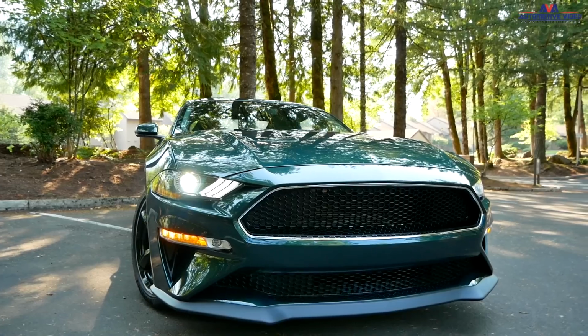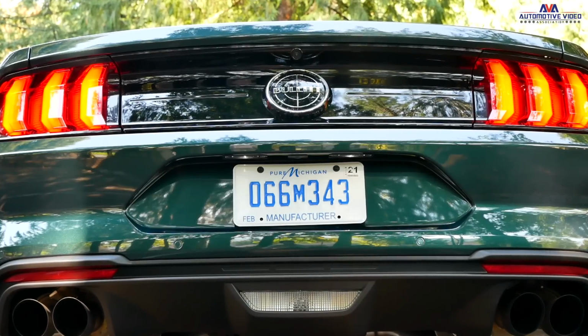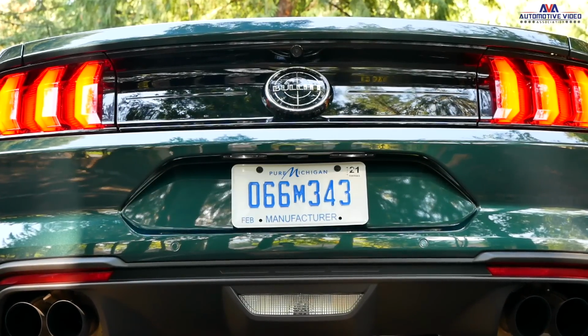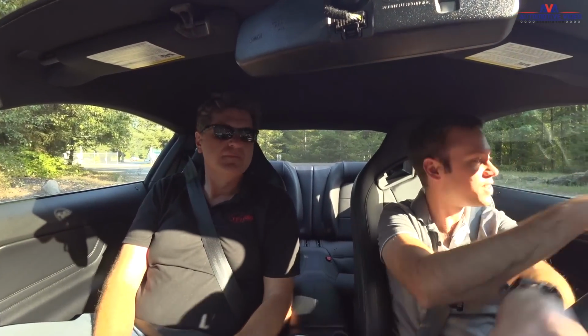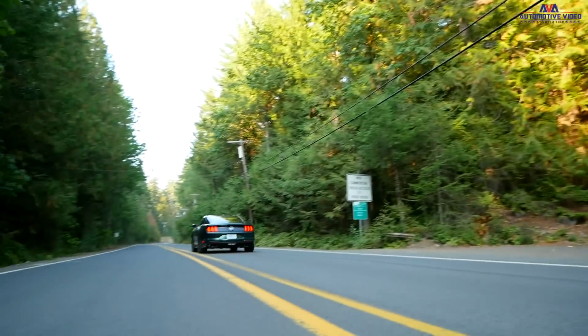I think I would probably make the gearing a little shorter. I'd probably do 4.09s personally instead of the 3.73s, because the 15 to 17s had pretty nice short gears, and then for the 18s they made it a little bit taller to have better fuel economy to offset the higher horsepower. And so I wish the gears were a little bit shorter, just because you don't have as much power down low as I would like.